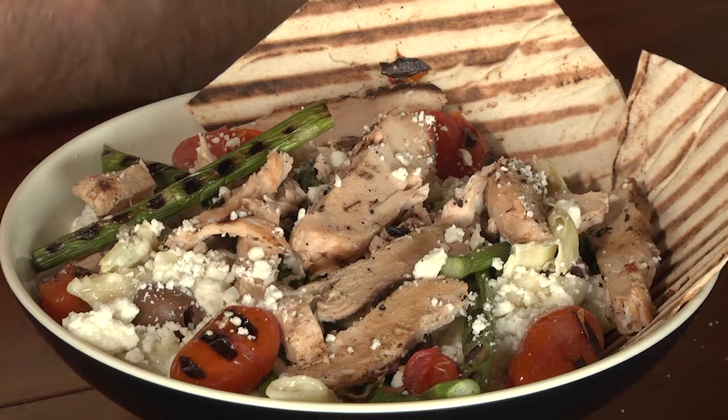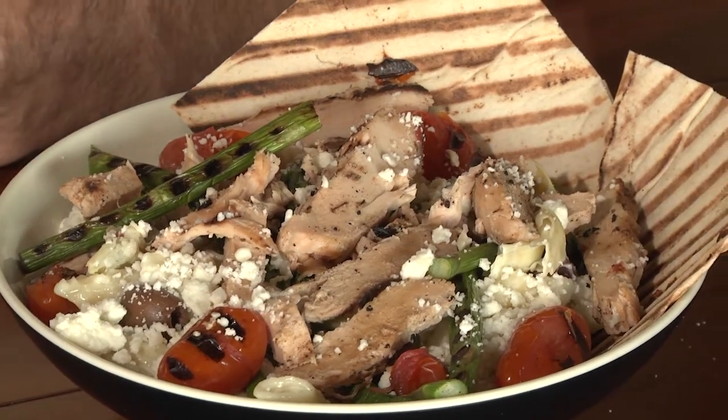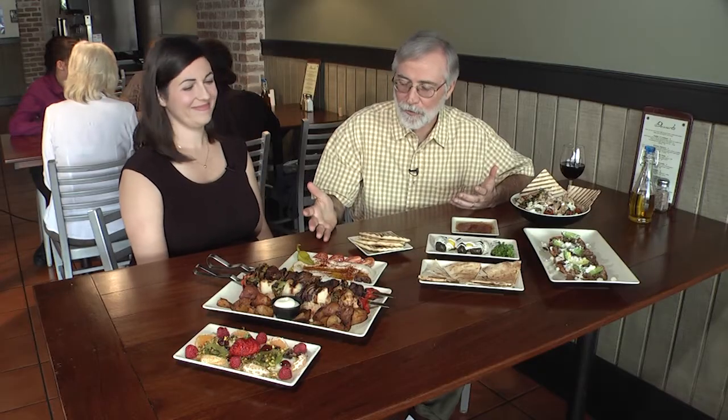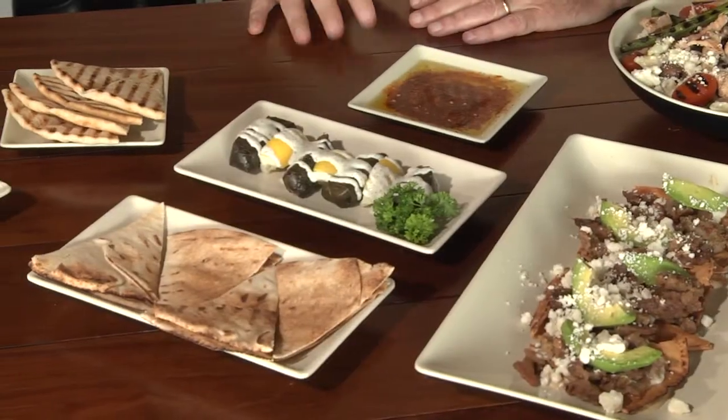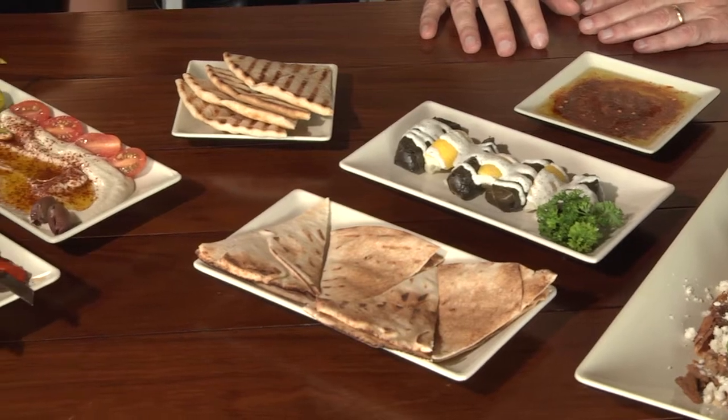Me too. You know, if you love textures and colors in food, then you need to check out the Mediterranean menu, because Mediterranean foods, they're delicious, they're a celebration of textures and colors.